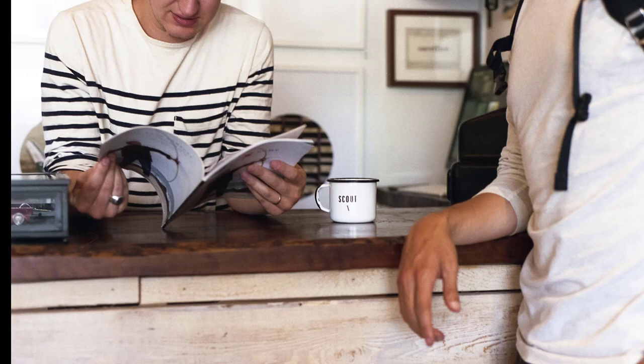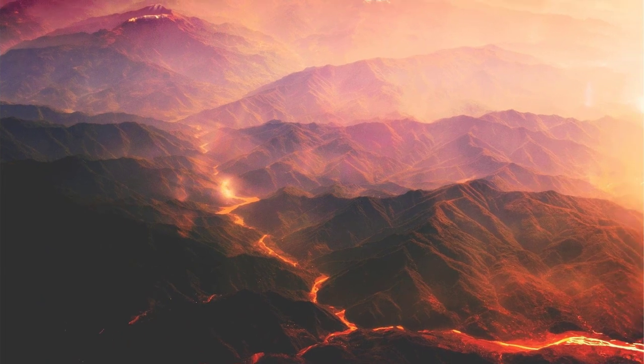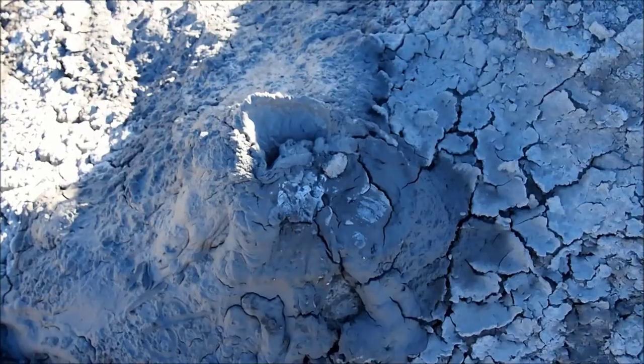Do you know the three layers of the Earth? Yes, the first layer is the core, the second is the mantle, and the third is the crust. The core and the mantle are extremely hot, and the crust is the cool outside layer where we live. Right. The crust is made of several huge slabs of rock called tectonic plates. These plates move around sometimes.